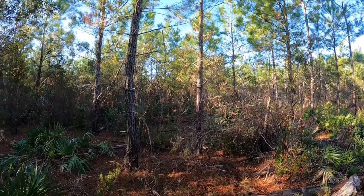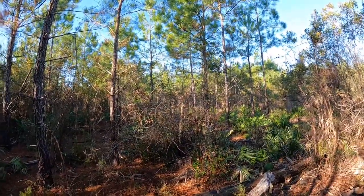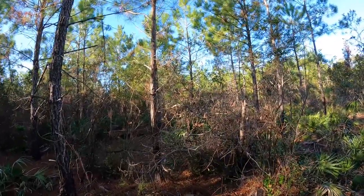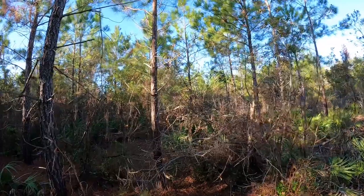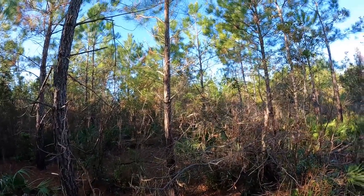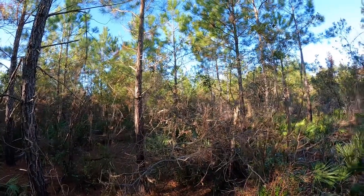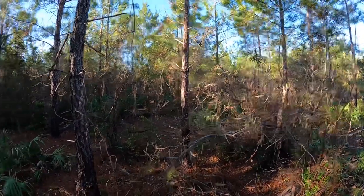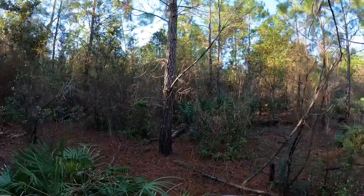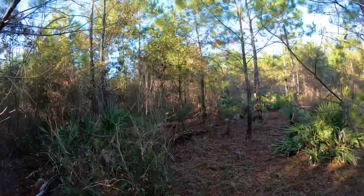Although there is no cell phone service out here, I do carry a spot tracker, which I could use if I got in trouble. I could hit the SOS button and search and rescue would eventually come find me. So I do carry one of those in case something were to happen. But anyway, this is a real pretty area. Still haven't seen any wildlife. I know there's plenty of it out here, though.